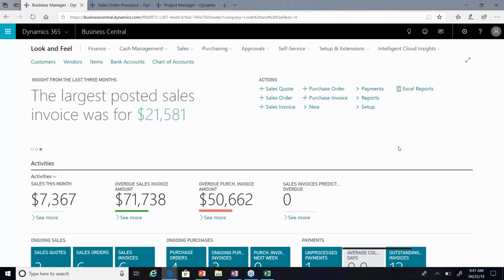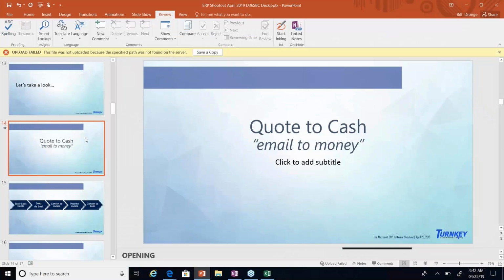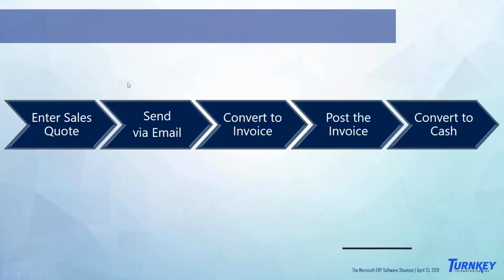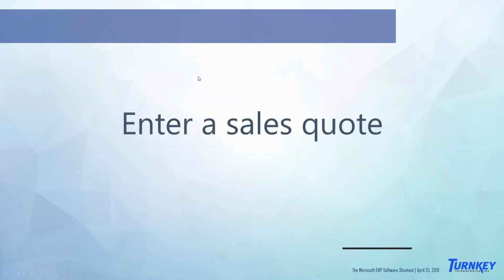So I'm going to go through the quote to cash scenario that we talked about and Chris showed you, and I want to show you a common application that way. I'm going to jump back here to start my quote to cash entry. What we can do is start the quote in our inbox, in our email, take a look at it, establish the quote in Business Central, and then send it via email. Eventually we can take that quote once it's confirmed by the customer and convert it to an invoice, post that invoice into the receivables, and then eventually take a payment against it and convert it as a cash payment.